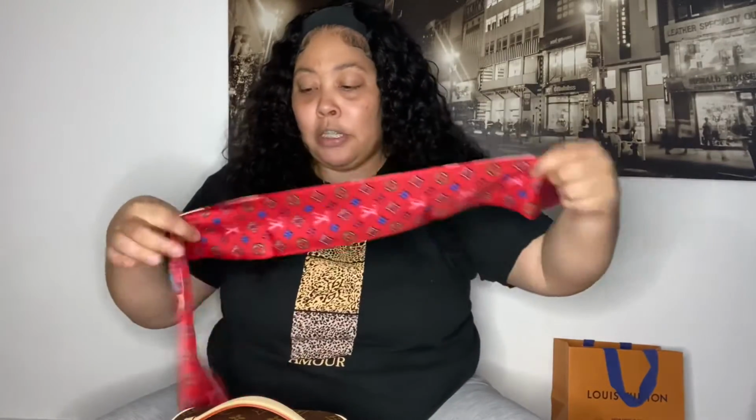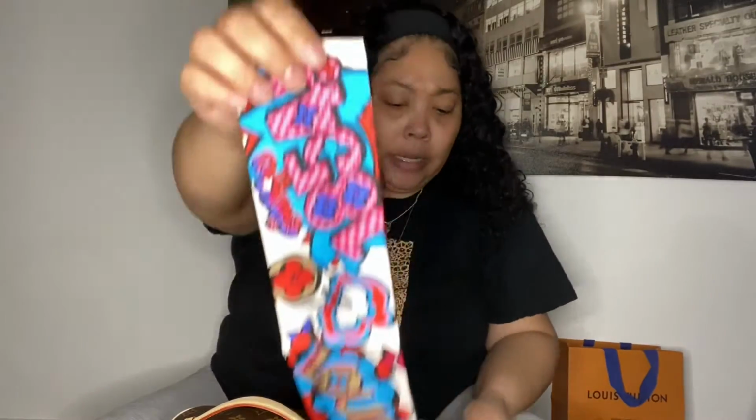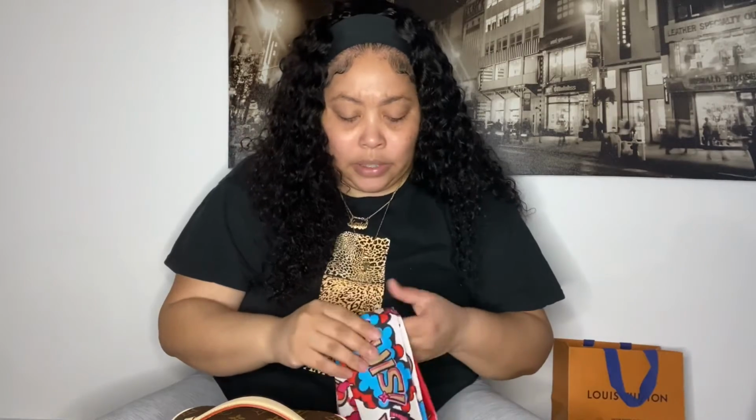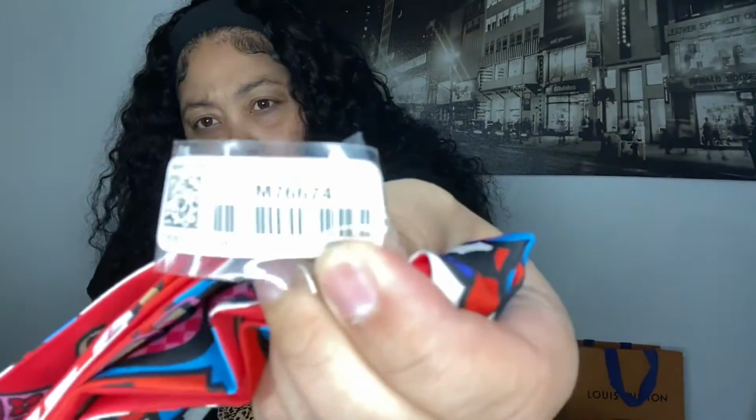So I just love these colors. When I saw this, I was like, oh my gosh, I have to have this. And this scarf was $195, I want to say, and then plus tax it was $211.90 something. And then this one doesn't have the price on there. And then I'm just going to put it in my box.